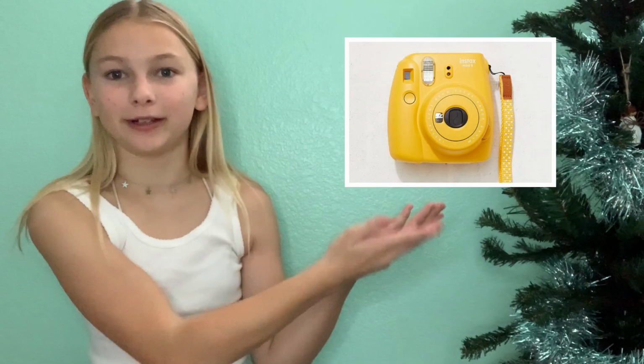The next thing I have is a yellow Polaroid camera here. My sister has a Polaroid camera, and it's the mint one, but I want my own because she doesn't really let me use it, and I was just like, I want my own things, and I don't really want to share with her, and I want yellow.